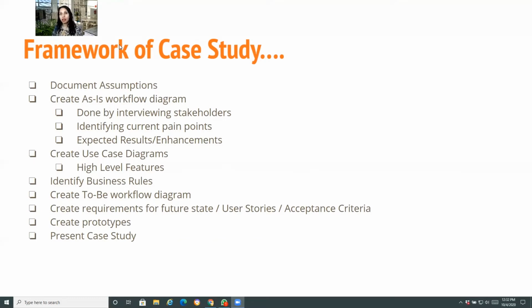For example, if you're in the healthcare industry, you would know what PII is, right? Personal identifiable information. So nothing too crazy there, but just knowing the jargon of the industry helps.